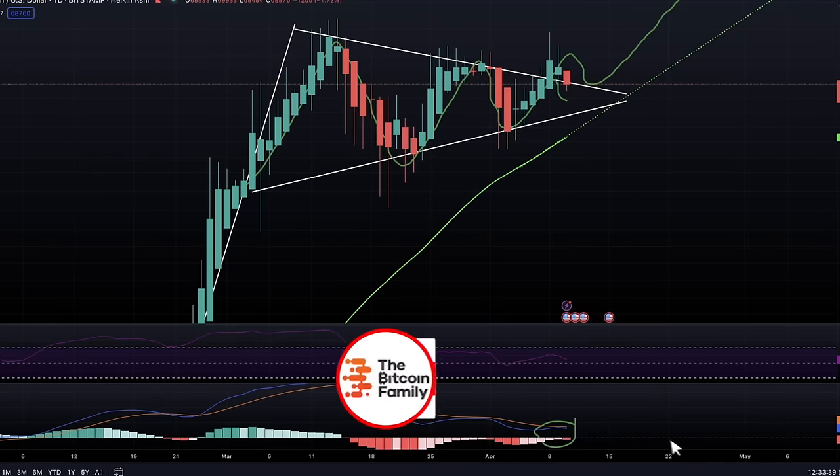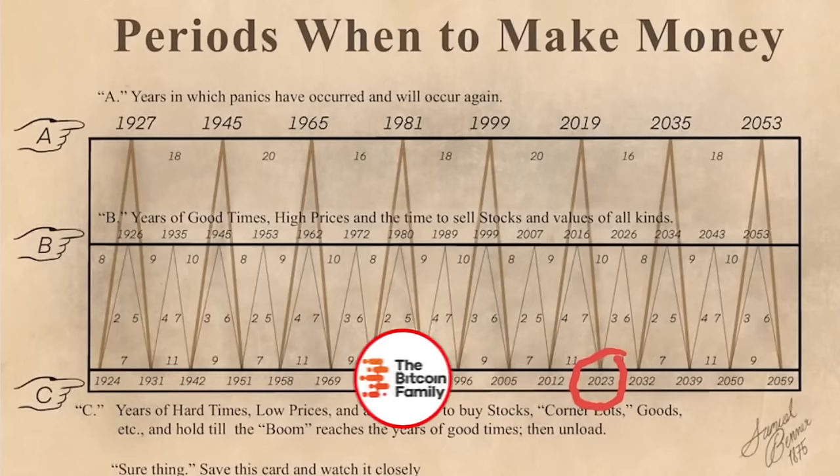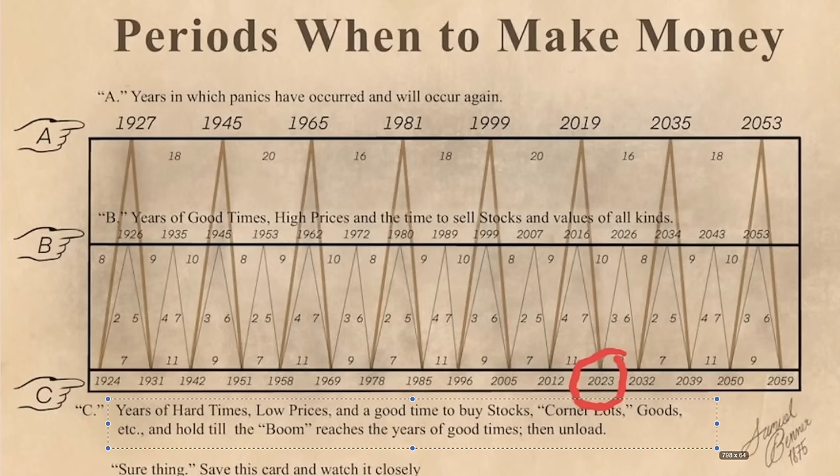Now, let's jump into some more cool charts over here. This is the first one. This chart is showing you that yes, 2023 is a year in the C category. The years of hard times, low prices, good time to buy stocks, corner lots, goods, etc. On this chart, of course, they should be adding Bitcoin to this. So 2023, amazing year to add Bitcoin.